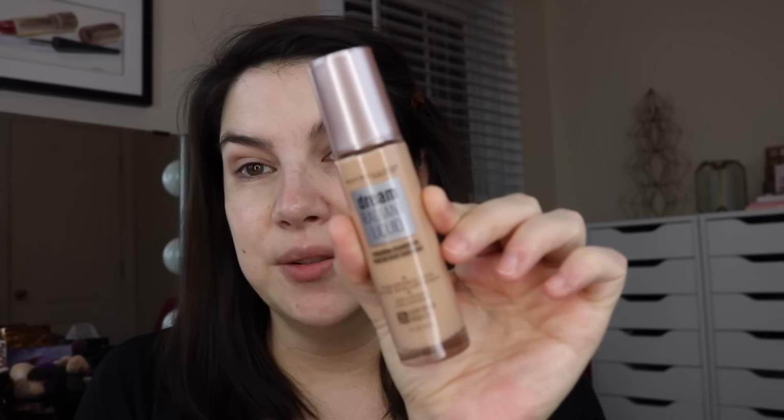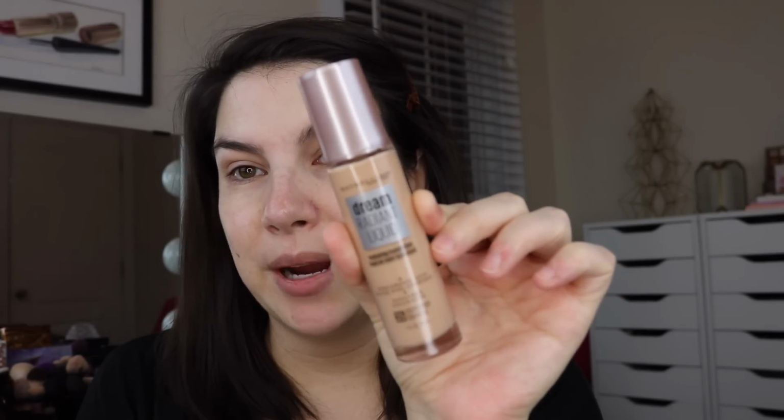The first thing is this new foundation, and it's called Dream Radiant Liquid, and it claims to have hyaluronic acid and collagen. I have it in nude beige, and they do say it's a medium coverage foundation with radiant finish, up to 12 hours of continuous hydration. And I do feel like this is a really hydrating foundation.